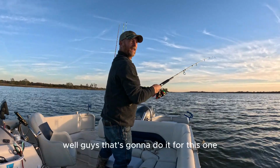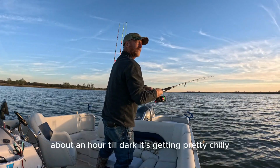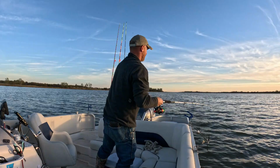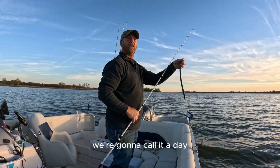Well guys, that's going to do it for this one. About an hour till dark. It's getting pretty chilly. No fish on that last drift, so we're going to call it a day.